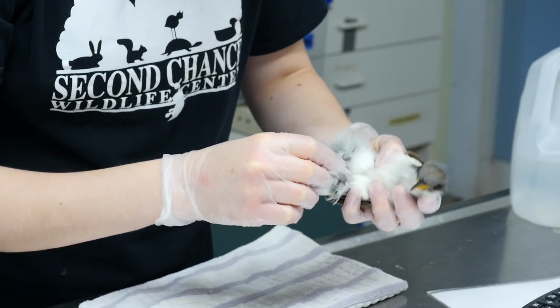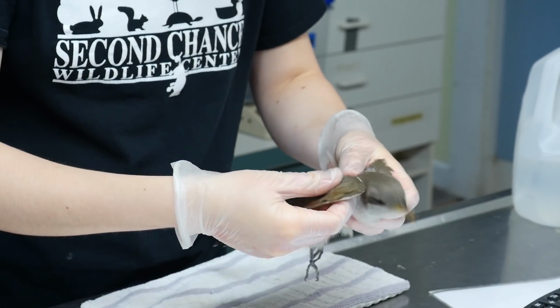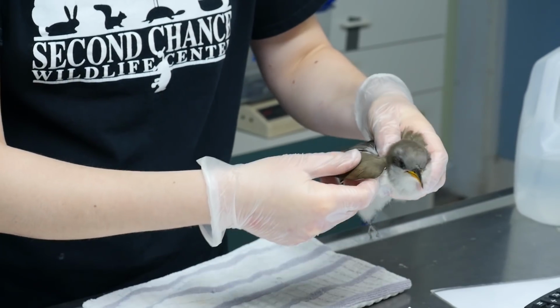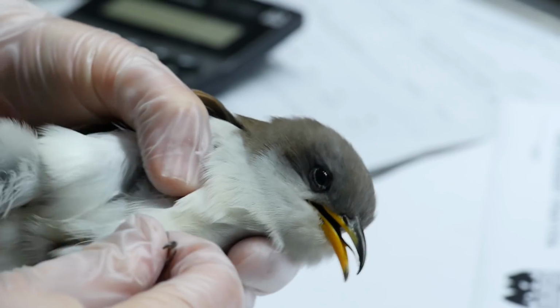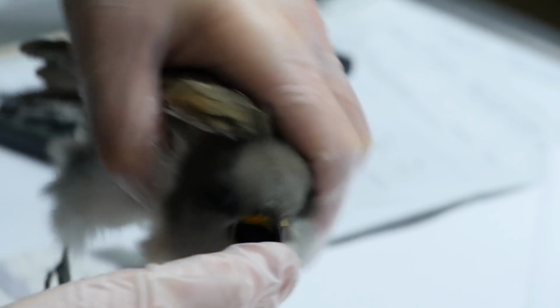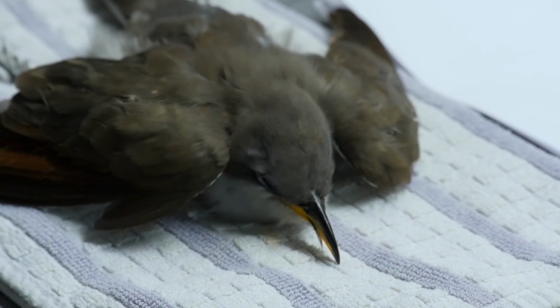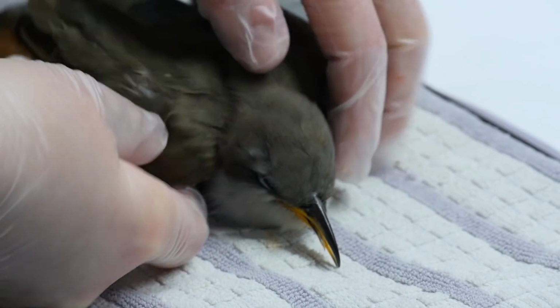This morning, we checked in the yellow-billed cuckoo that was caught by a cat, and that one wasn't as fortunate as the titmouse. The cat did severe damage. There were bite wounds on the back, and he had some spinal trauma. I didn't feel the spine was fractured, but there was definitely no use of the legs whatsoever and no feeling back there. And so that was an unfortunate euthanasia.